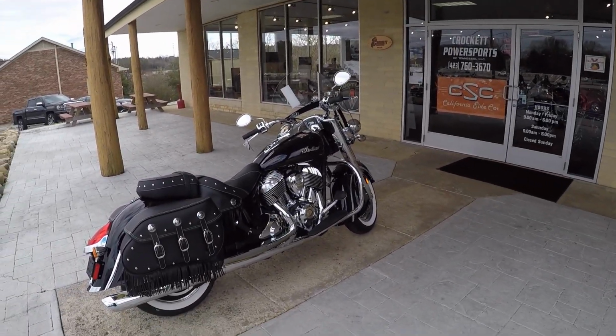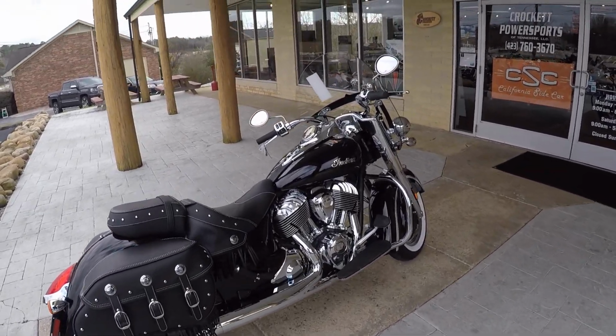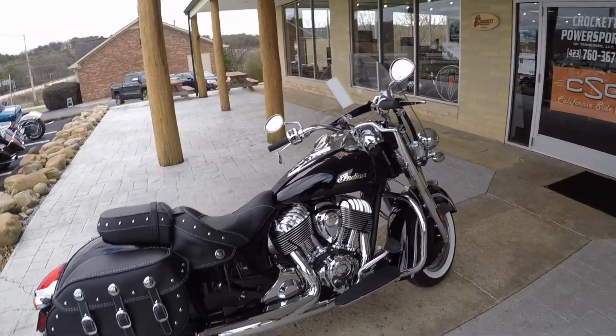And I didn't mention that it does have the touring, the standard, and the sport modes on this bike. So you really do get a lot. You get a lot when you buy this motorcycle.